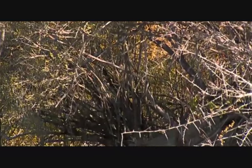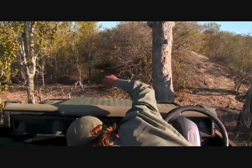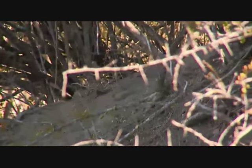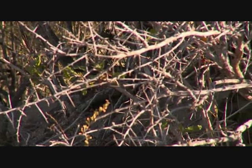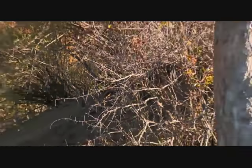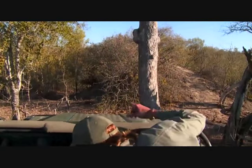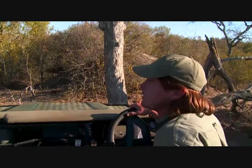Now there's also, I noticed, a hole in this termite mound. You can see there, where I'm trying to see, so there's quite a lot of bright sun today. There, it's a little hole on the termite mound, so they could even go into the ground if they had to get away from a potential predator. Now, it does look like that hole has been utilized by warthog at some point. I think it's probably wise for the warthog not to spend too much time here at the moment.